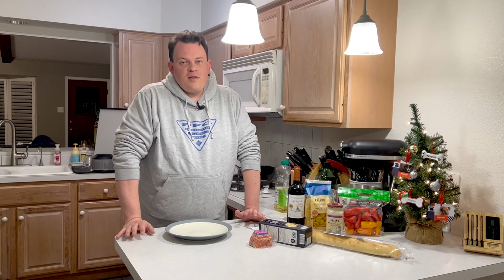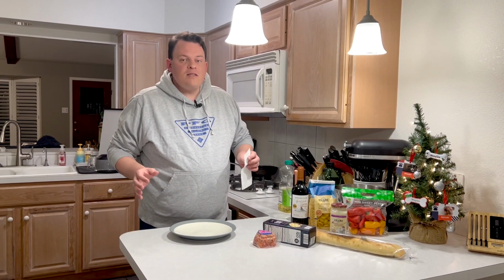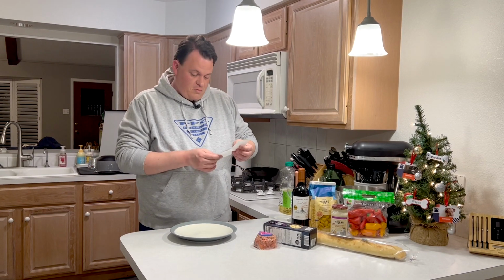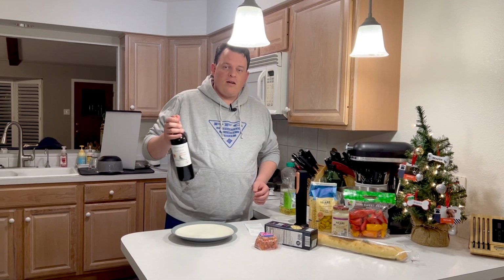Well, now that we've got our dessert in the oven, those cookies are baking up. They'll be done in 10 or 12 minutes, just following the instructions on the package. I can tell you that for everything here, minus maybe some pantry essentials, we spent $22.76, including a bottle of red wine.